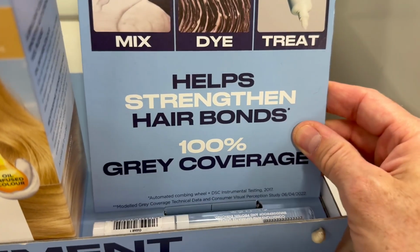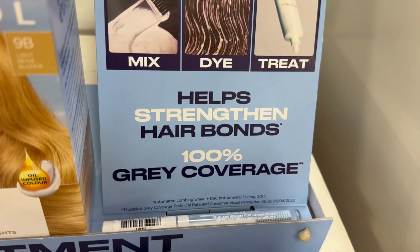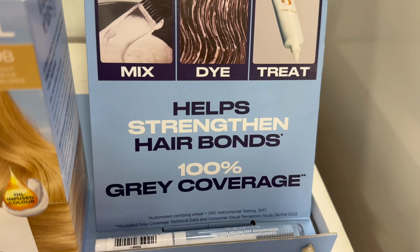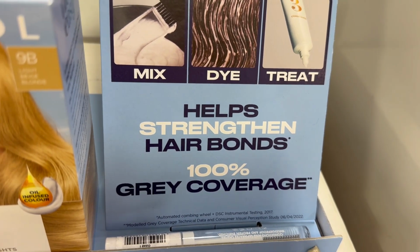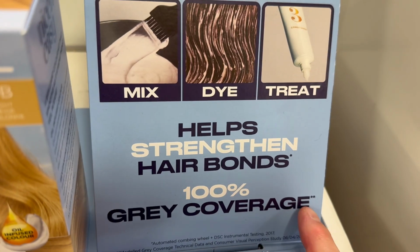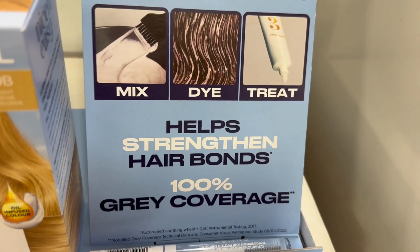They're basically saying that that's the perception that it covers grey 100%. But if your grey is resistant, if your hair is very thick, very textured, then you might not get opaque coverage. It will be more translucent. But it's just interesting that they're shouting that out loud, and then there's a couple of asterisks. Always look for the asterisks, peeps.